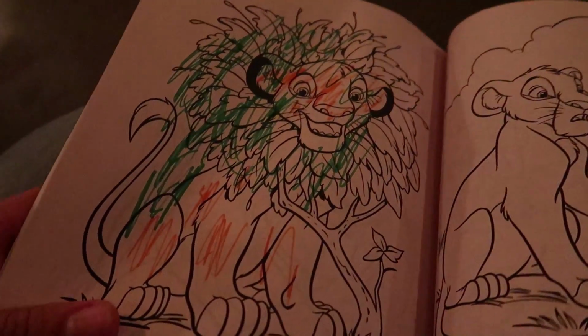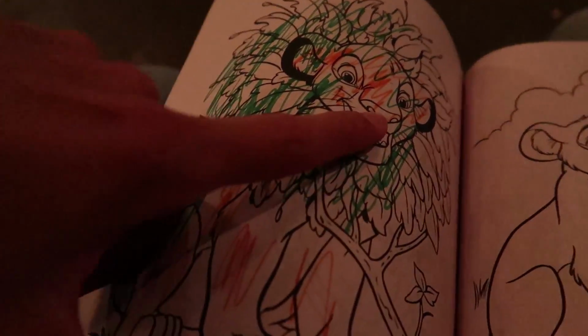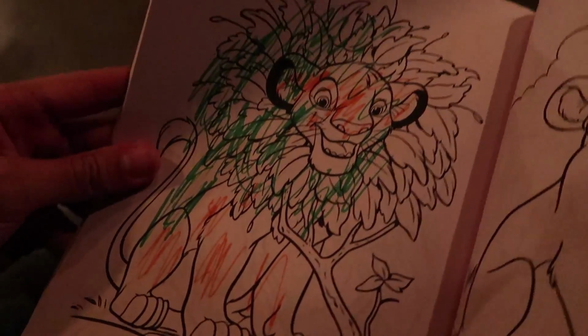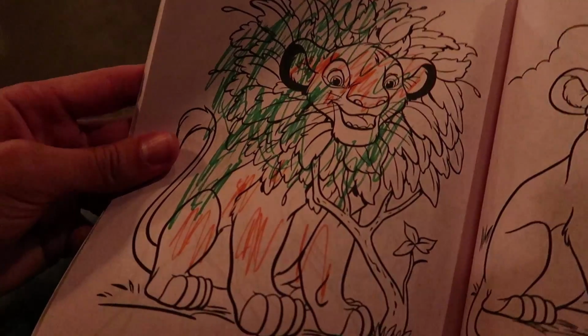That's actually pretty good. He's beautiful. I got the orange, right? With the face. Got the nose, and then I got the mane. It looks like an actual toddler did it. I actually did this in the dark. You should put that on your fridge.